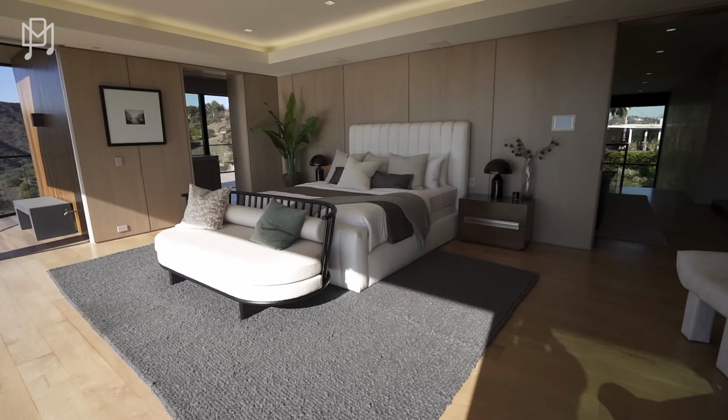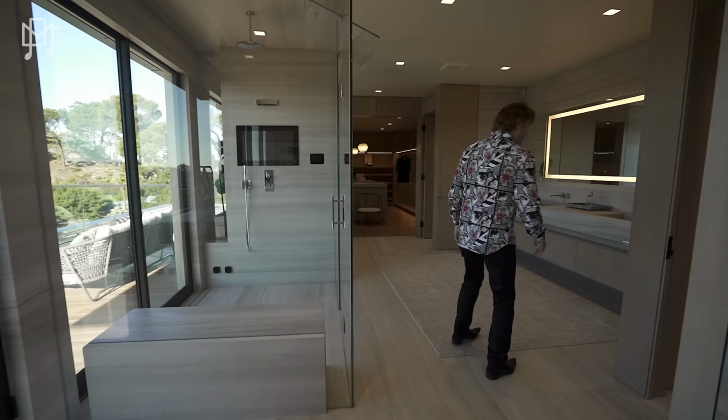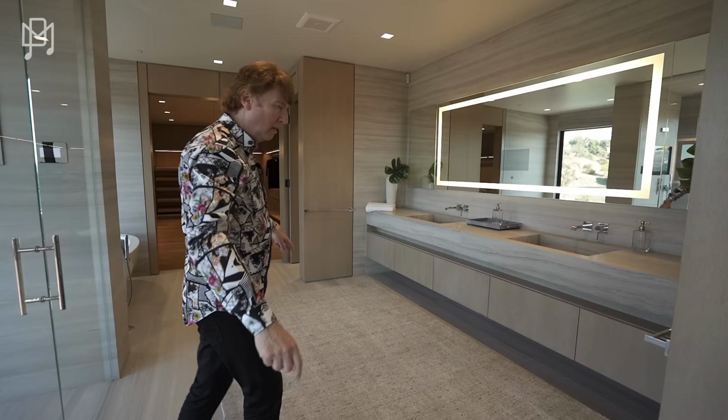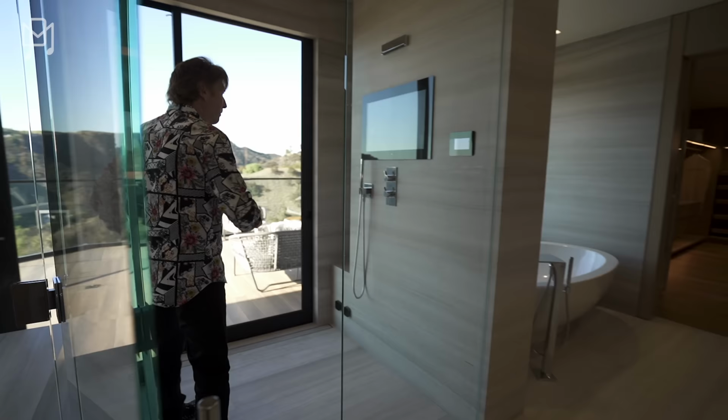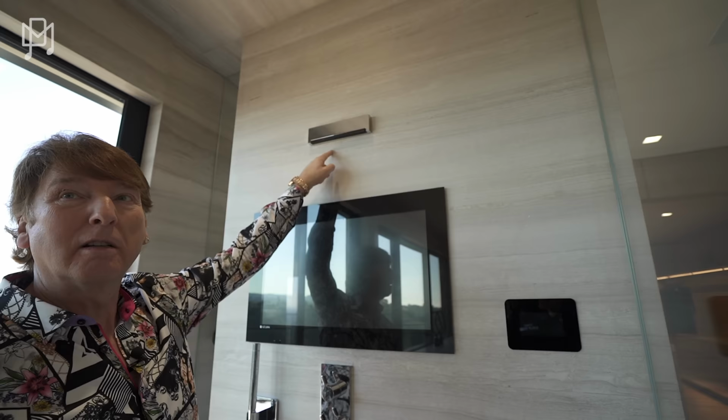So this is a fabulous master suite, and then we have a very special bathroom. Two loos, one there and one there, his and hers. And a big shower with a TV in it. We've never seen a TV actually in the shower before. We haven't. And this is a steam shower, and of all the things I've seen in showers, I've never seen one of these. Ooh, that's nice.